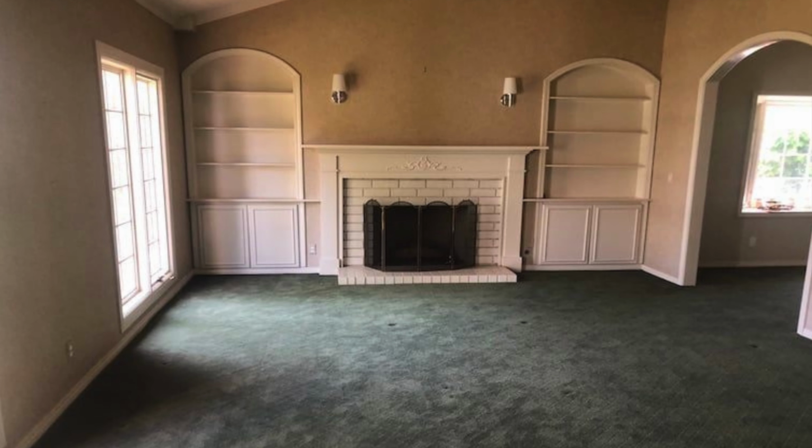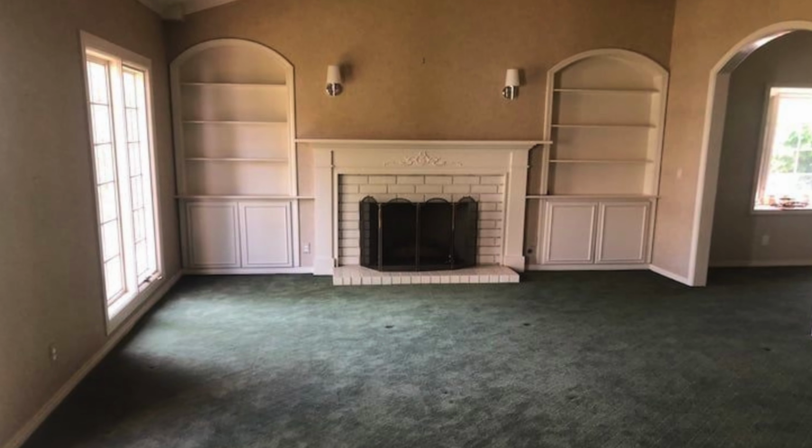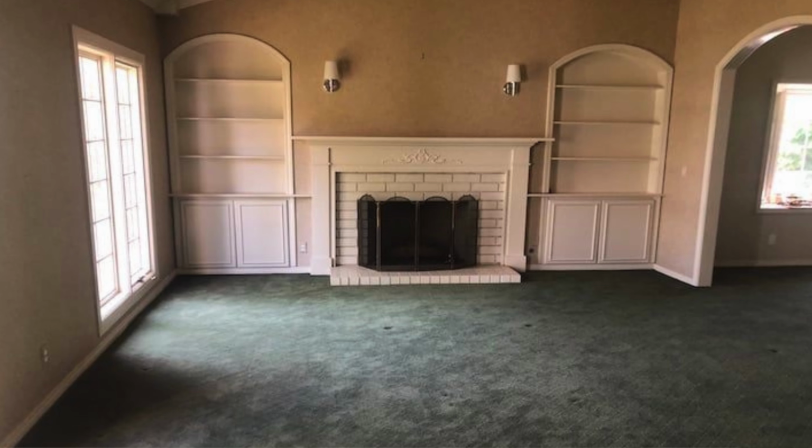And we see rooms like this all the time. It feels a little dated, and the color of the carpet isn't very popular anymore. And the room feels a little dark. But let's see what a little paint, new carpet, and some staging did for this room.